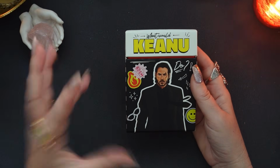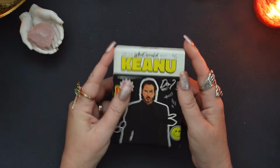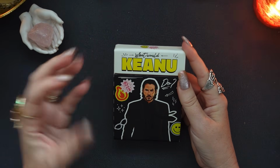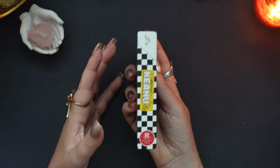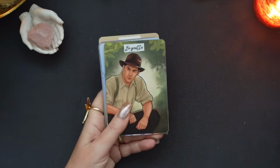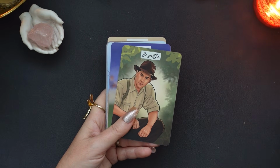So this is a deck published by Rockpool. It is relatively recent, but I think it has been around for probably 6 months. It's a very affordable deck. It is a very thin deck, and it doesn't even have a guidebook, but you will see that it does come with, let's say, a bit of a description on the backs. But this is literally what the name of the deck says. This is What Would Keanu Do.